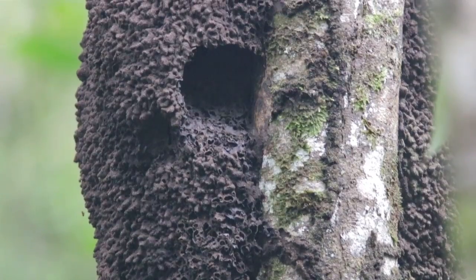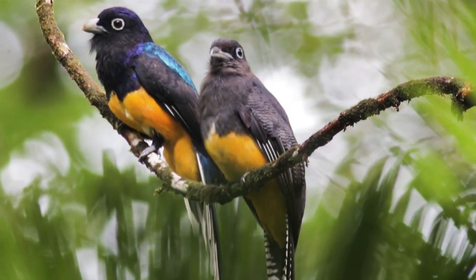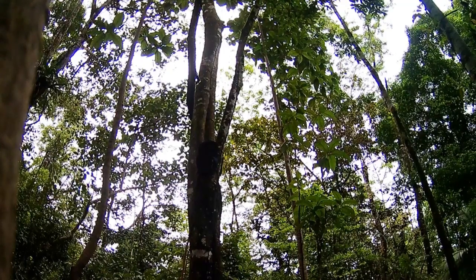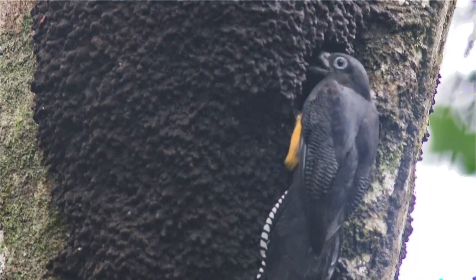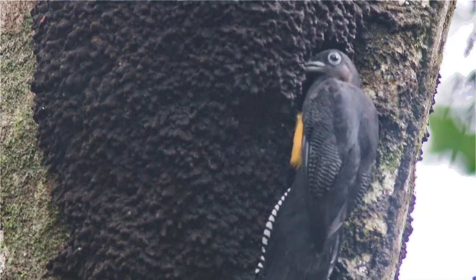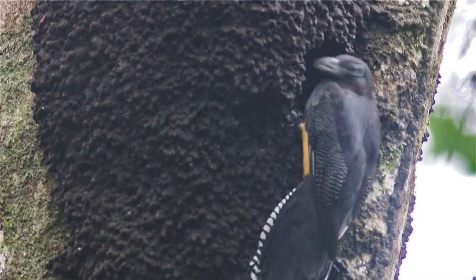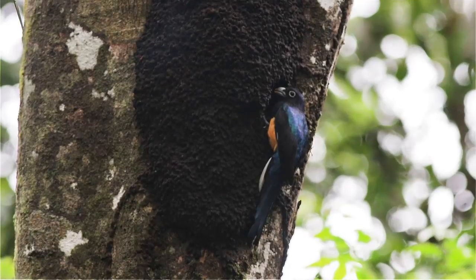Deeper in the jungle, in a termite nest, the beginning of a nest entrance can be seen. It is the beginning of a nest cavity of a pair of trogons. Trogons breed in cavities. They dig their nest in decaying wood or termite nests. The female is working to further deepen the nest. The male only comes by for inspection.